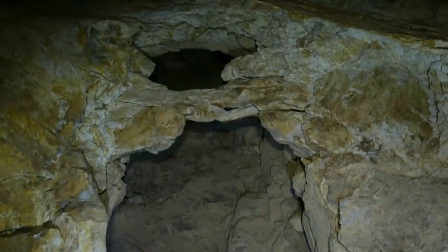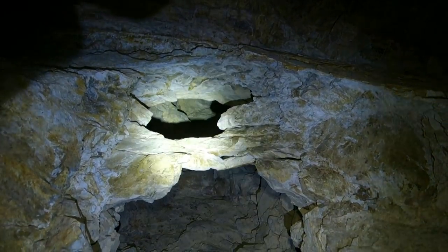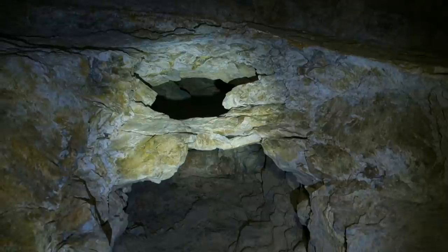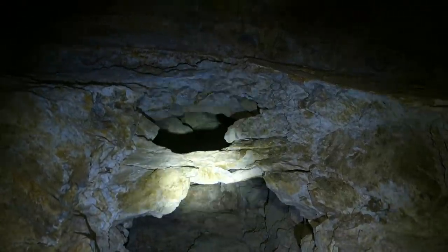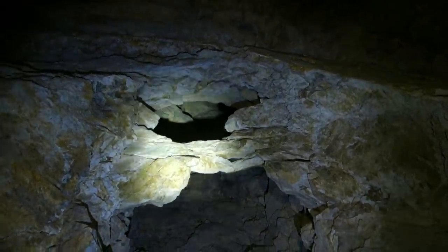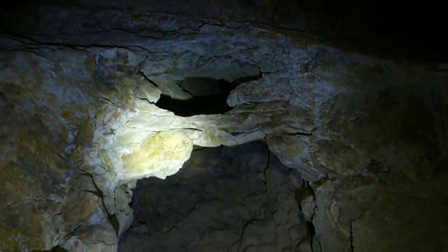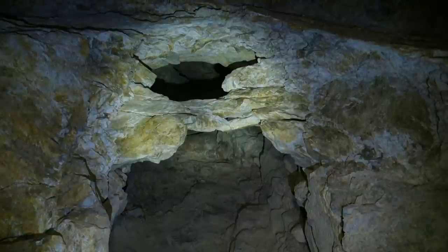Perhaps most interesting to me, though, is this archway right here. That's all rock, not being held up by much. And there's a chute going up it beyond. It just terminates a short distance beyond that. But I thought that was really cool looking right there.